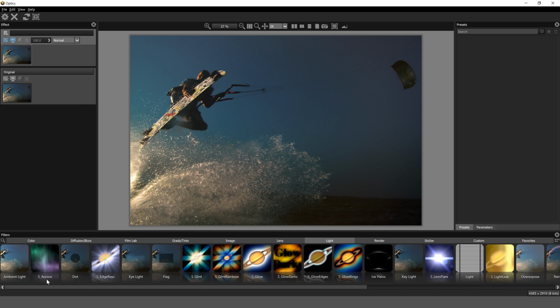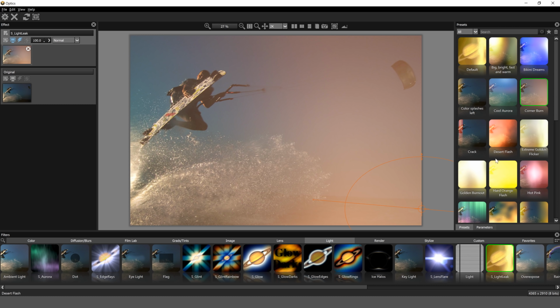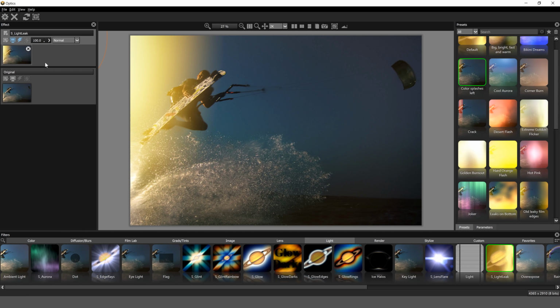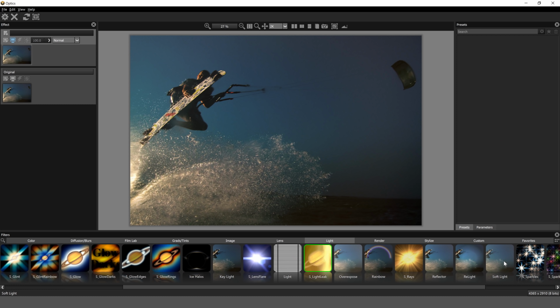Light, I showed you the Aurora, and I also showed you just the gobo effect. We also have light leaks. Let's see what this does. Here we have a bunch of different light leaks that we can apply to our images. We can go through and tweak those all that we want. Let me turn those off. Let's see what else we have here.